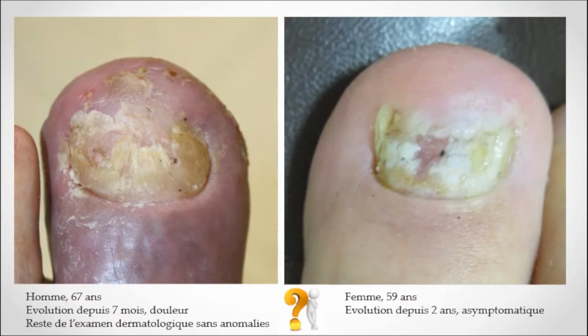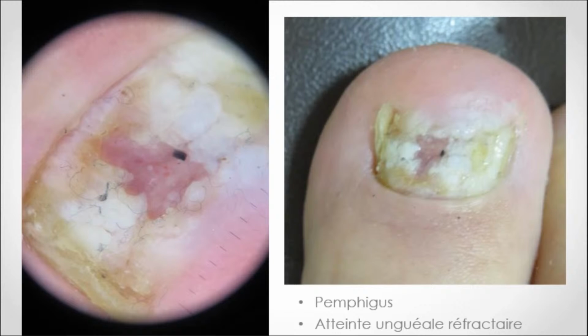Let's start with the patient on the right. Here you see the dermoscopy, and clinically what's left of the nail plate. Even if you are not that comfortable with dermoscopy, when you see the tissue, fibers, dust, etc., that are apparent, you are quite sure that this is a huge ulceration. This patient had pemphigus. Her skin lesions healed nicely, and only the nail involvement did not respond to corticosteroids.